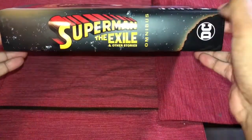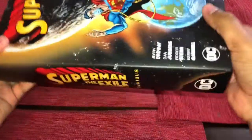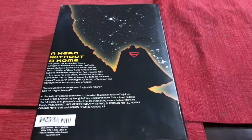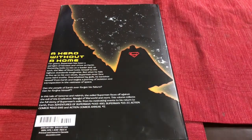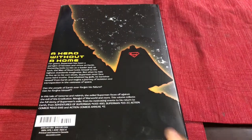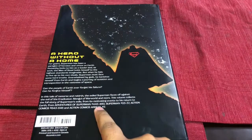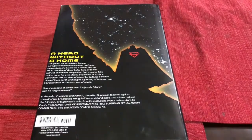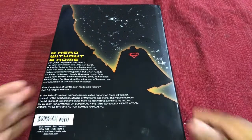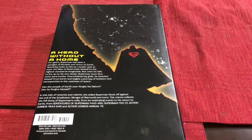This omnibus is huge. It's a brick. It weighs a ton almost. On the back, it has more of a wraparound, which gives a quick synopsis of the entire story, as well as a breakdown of all of the issues that are included in this massive omnibus. From a quick glance, it chronicles all of the adventures of Superman, issues 445 through 460.